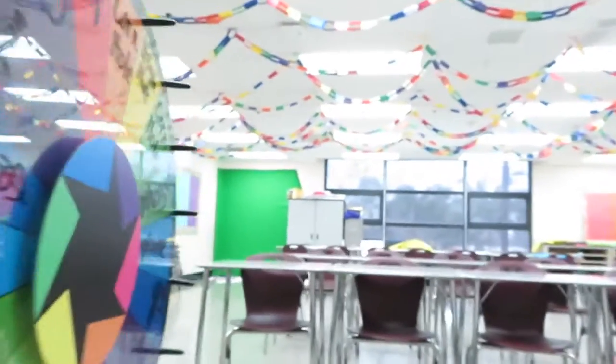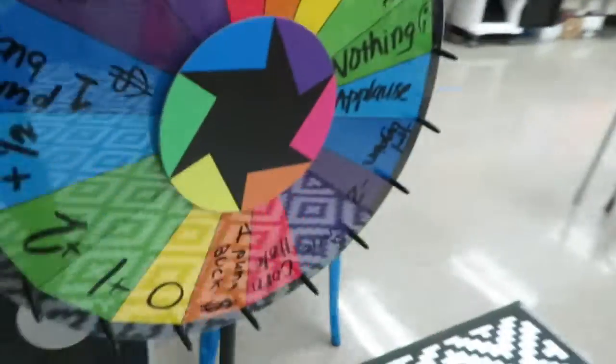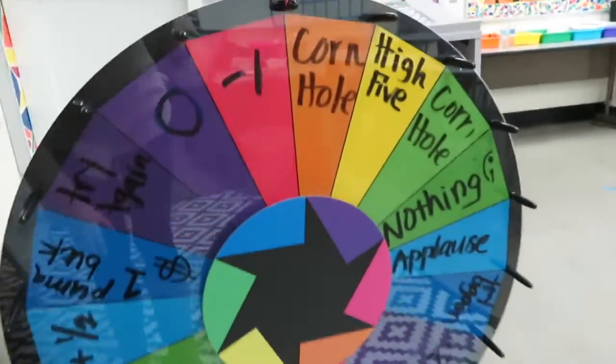The last thing I suggest as a teacher is getting some form of game or activity for your students. So I use actually 2 different things. So I'm gonna show you what those are right here. So here we have our wheel. This is like our prize wheel. So I have a lot of different things on here.